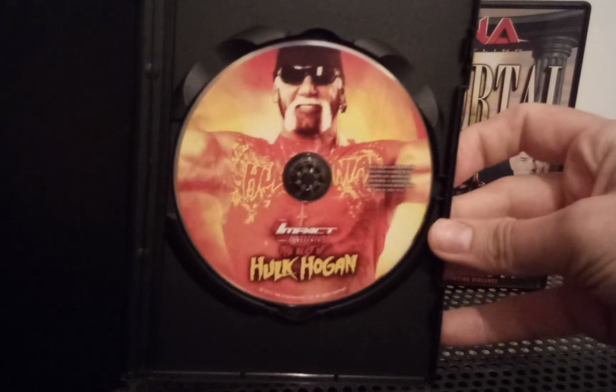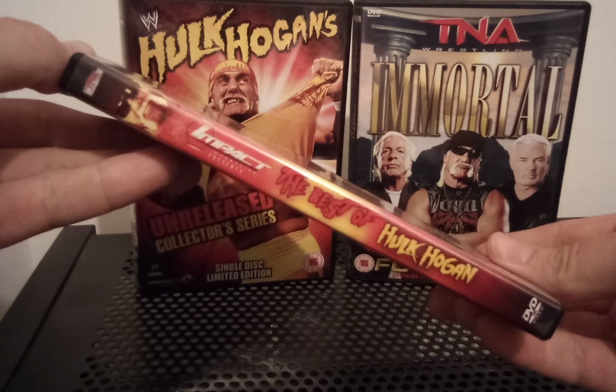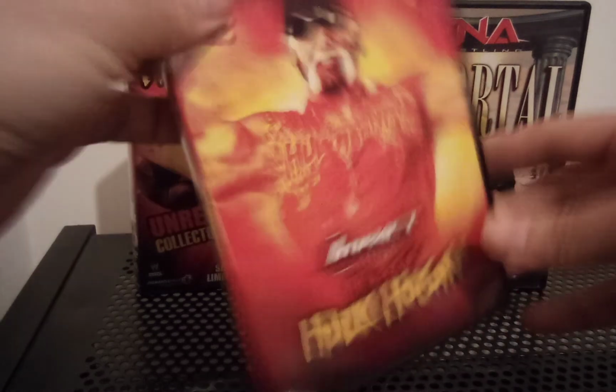There's the disc, pretty much the same on the inside. There's the spine, really bright, really stands out, especially on the shelves. Very good. This one's quite a rarity.